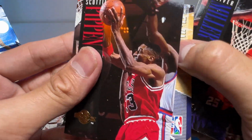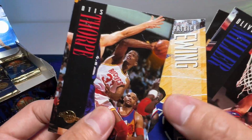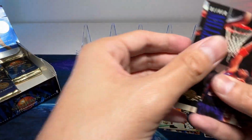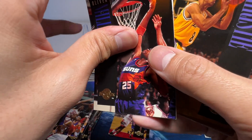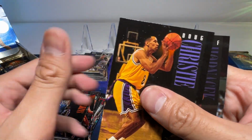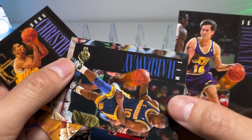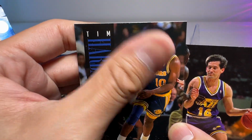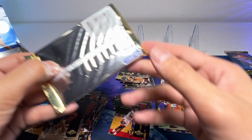I think Pippen has really hurt his own legacy by coming up and speaking badly about Jordan. I really like him as a player, but I feel he has suffered a lot for his outbursts. Yep. Tim Hardaway. This is a better card. Next pack.